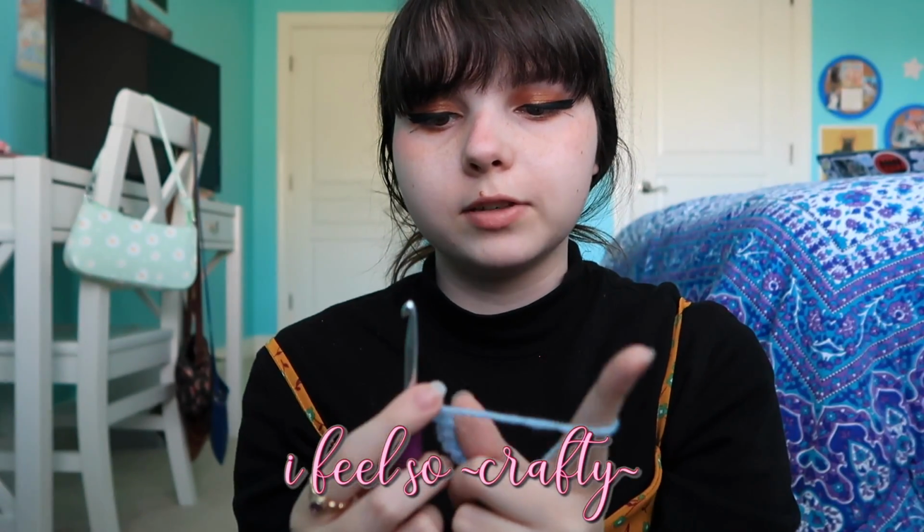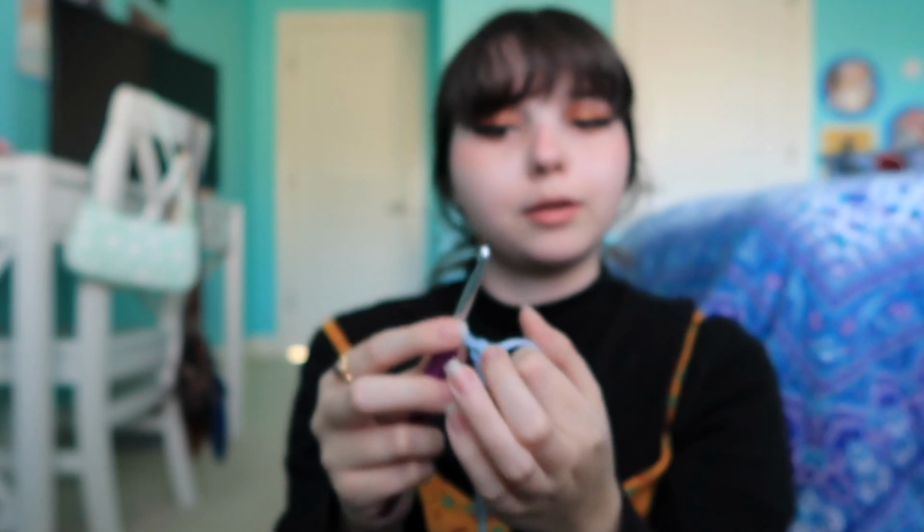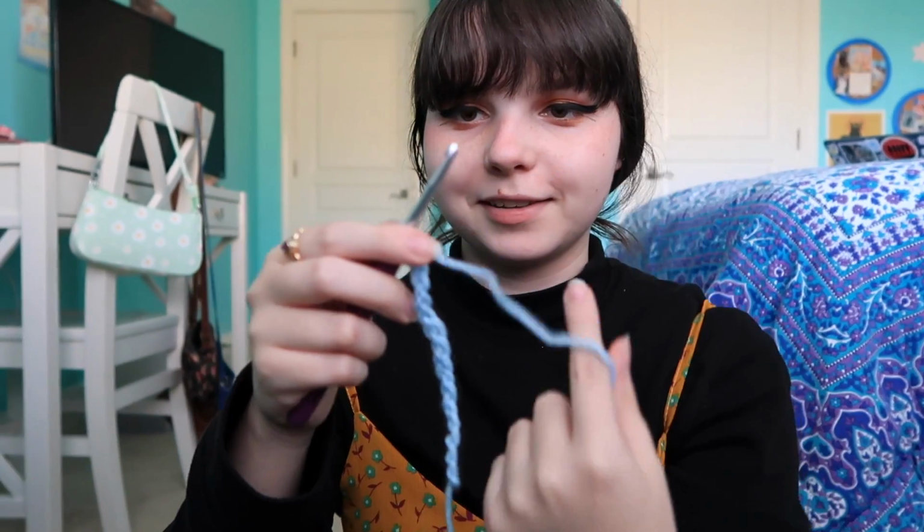I feel so crafty. One day I'm gonna make a plushie and it's gonna look so motherfucking cute. It'll be on my Etsy shop. JK, but low-key, that's the goal. Yo, look how fast I can do it. I feel like so crafty.